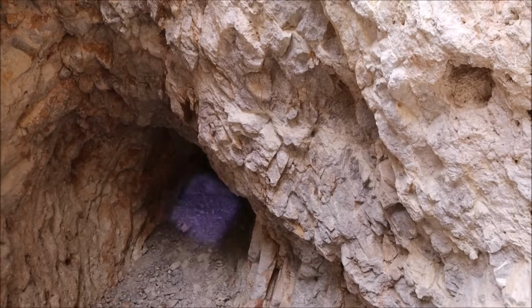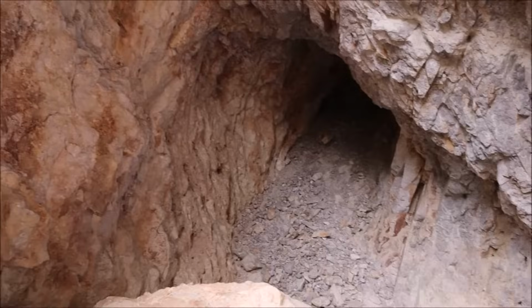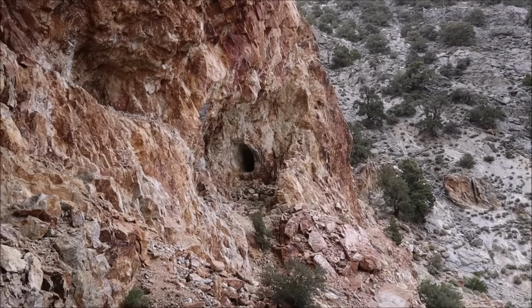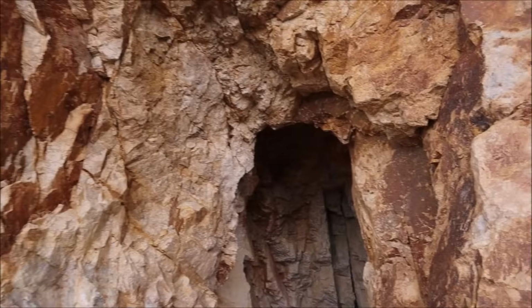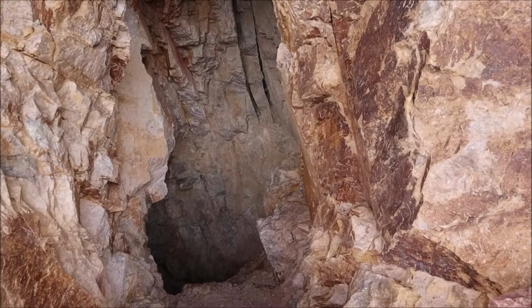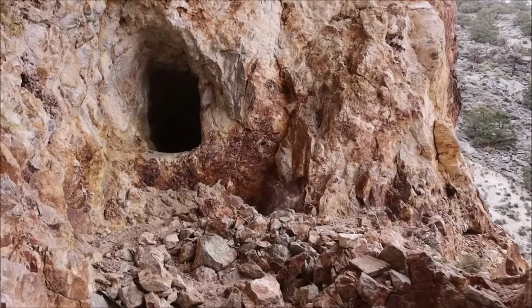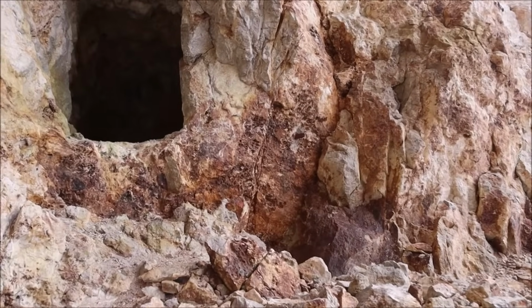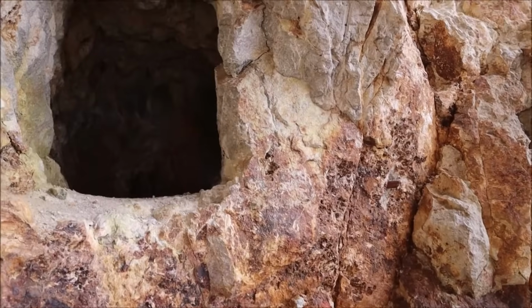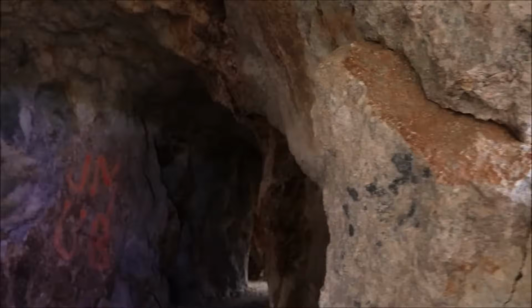This whole section has just been blasted. It doesn't go anywhere though. But it's all opened up. So let's go check that mine out real quick. Going this way is an open stope. Then continuing this way, have another mine which, upon further inspection, I don't think goes anywhere unless it takes a sharp right, to which it does.